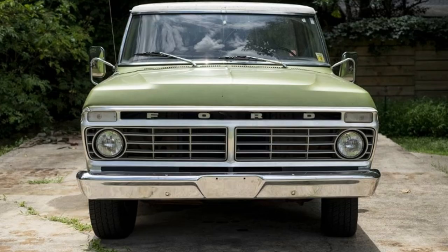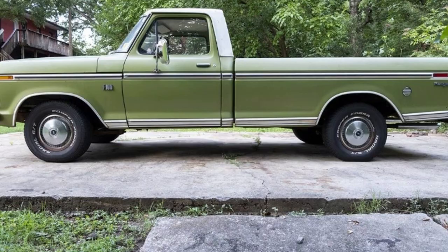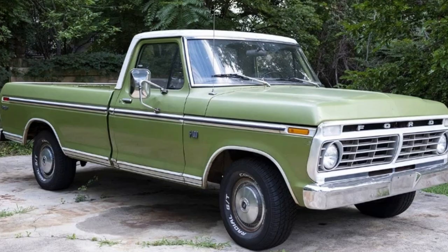There's some rust and patina, but that only adds to its honest, original character, the kind of imperfections that tell stories instead of hiding them. It's a truck meant to be used and enjoyed, not just polished and parked. As the seller puts it, you don't have to worry about every tiny paint chip or ding. This Ford invites you to drive it and make your own memories behind the wheel.